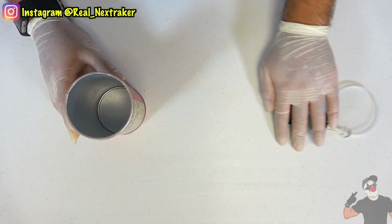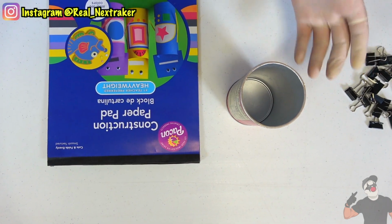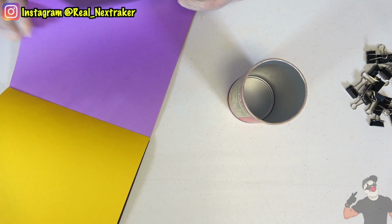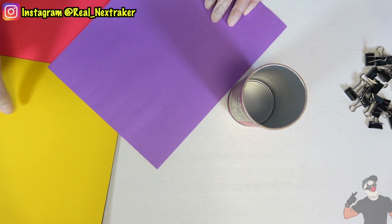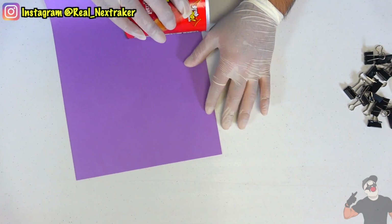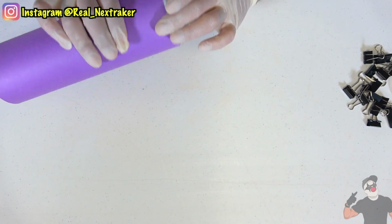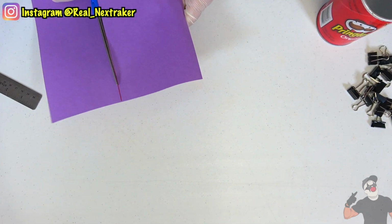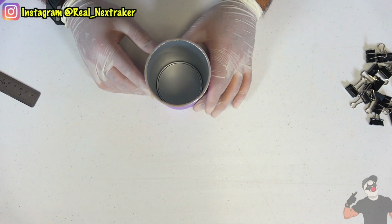So I'm gonna set these aside, and I'm actually gonna concentrate on the can first. It's actually very easy to make it look like a school supply. So here I have pieces of construction paper. Now I'm gonna make this can purple. Now I don't like purple, but you know, it'll stand out. So it'll look and appear as a school supply. So with the right measurements, guys, I'm gonna wrap the construction paper around the can like so, trim it off, tape it up, and it'll look like a regular can. Just watch. So now it looks like a regular container.